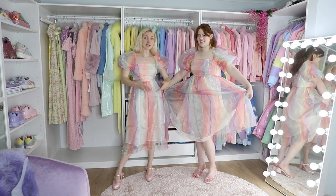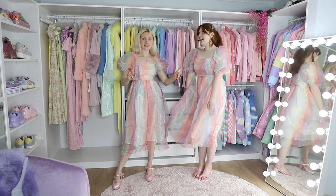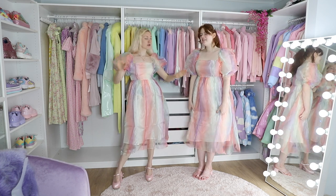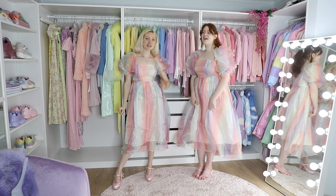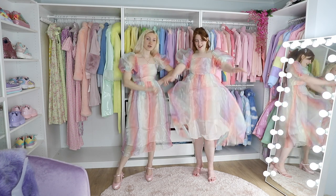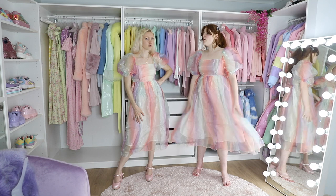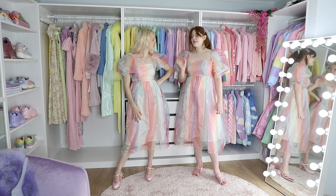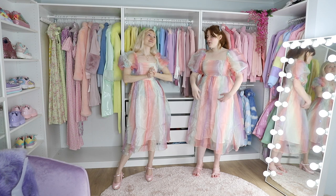So tell me down below which items you liked the most, who you think wore what best, who won, Shein Curve, the straight version of Shein. Let us know. I think that the Shein Curve version won. I think overall it did very, very well. Yep. But I think you chose some really nice things aside from the one with the holes.